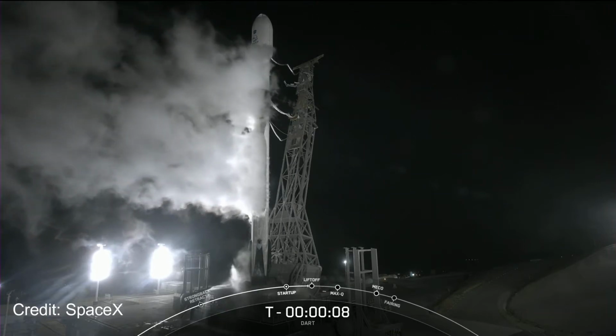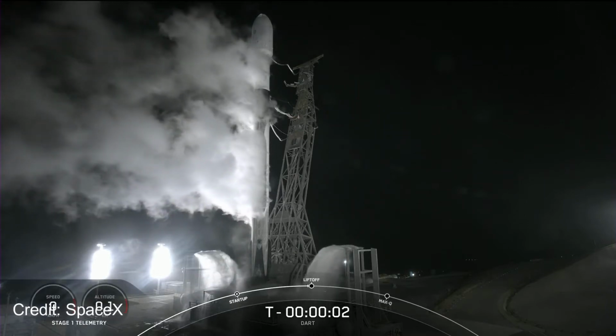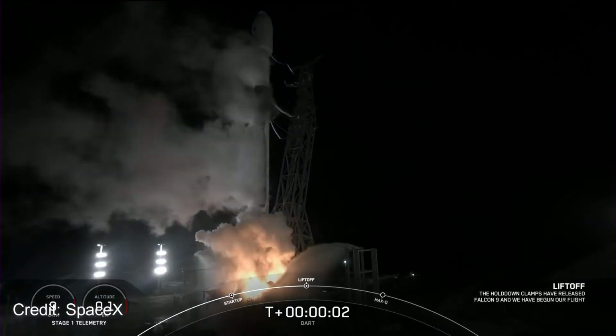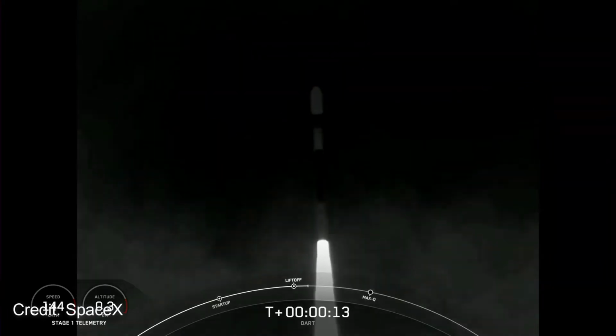10, 9, 8, 7, 6, 5, 4, 3, 2, 1, 0. Ignition. Falcon 9 with the DART mission on the way for humanity's first ever planetary defense test mission. Vehicle pitching downrange.